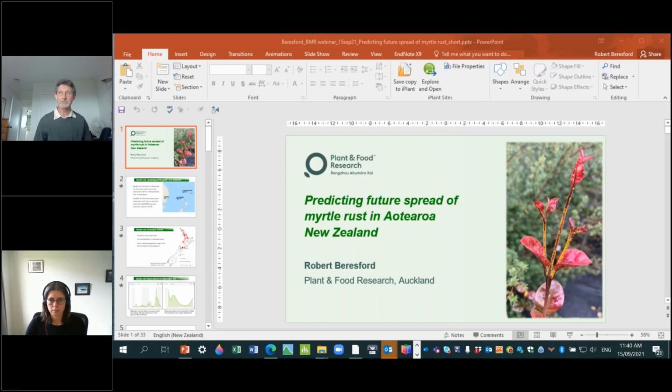It's been done extensively for cereal rusts, probably the most intensively studied. Soybean rust would be another one. So they're in crop situations, but as I was trying to say in the talk, it doesn't necessarily matter because the physical processes are the same for rusts.